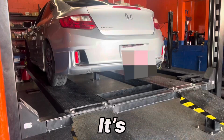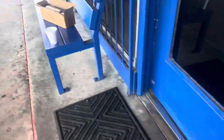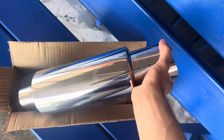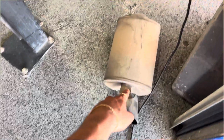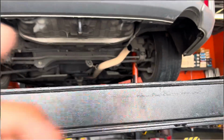Here we go, y'all. It's on the lift. It's lifting up. About to look at it right now. This is it right here. Exhaust tip right here. Let's see, it's about to go crazy. My exhaust is on the floor right now, bro. Look at this. Damn. That's crazy, bro. Look at that.